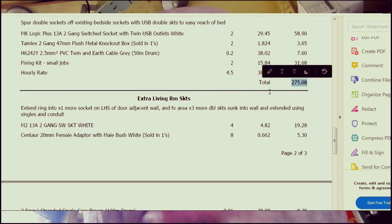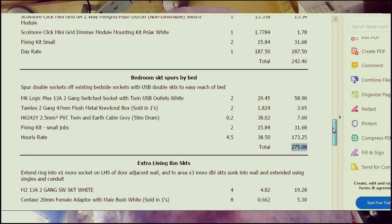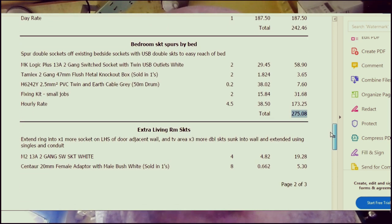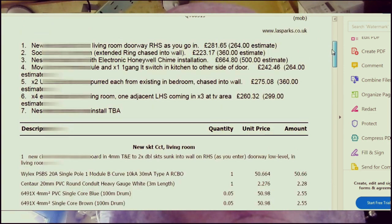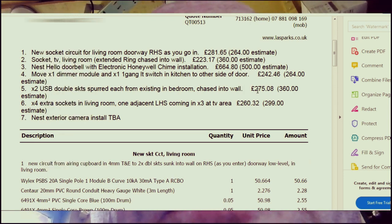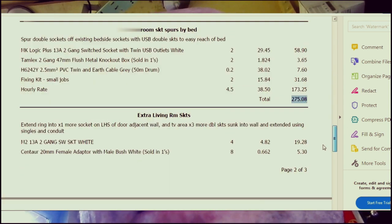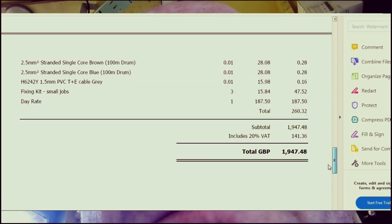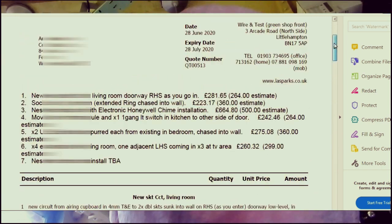It totals up each section. So there's your bedroom spur that I said was going to be 299, or did I say 399? I can't remember. Extra sockets in existing bedroom. Yeah, I said it was going to be 360, and it's nearly £100 cheaper than that. I'm going to charge her, and it's still quite a nice round figure, so it's about £2,000 for all that work.